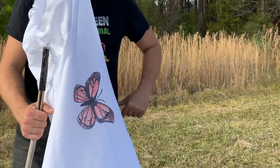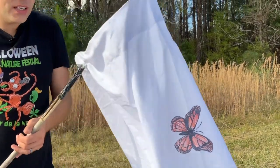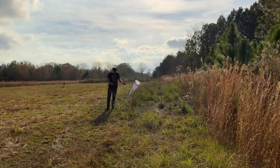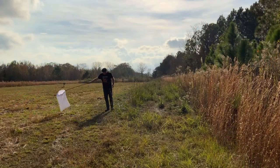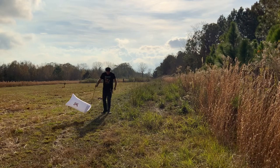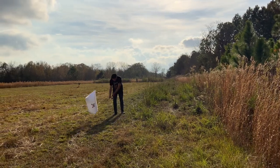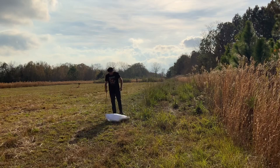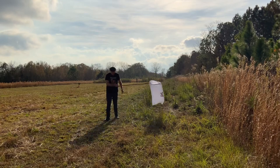Okay, guys, well, let's see if we can catch something now. We're just going to go over to this edge and I'm going to show you how to do some sweep netting. Okay. All right. So you see the way I'm using this? I'm not trying to catch the bugs like this, because they would certainly get away, but I'm doing something called sweeping. It's just kind of like sweeping the floor in front of you.